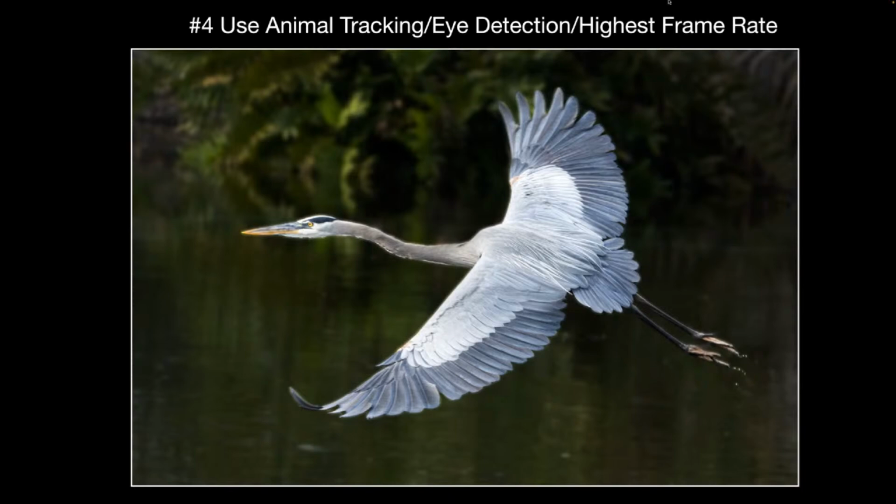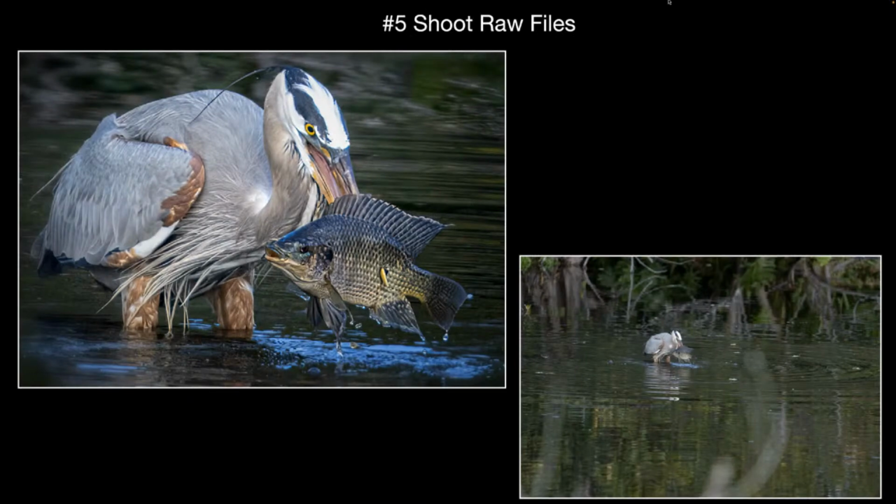Number 4, use animal tracking and eye detection and shoot at the highest frame rate. Another picture taken down in Wakodahatchee, which we call Wacko for short. And this great blue heron was just flying by me. And this is amazing today. Scott, we talked about this a few times. Animal tracking and eye detection. I think this is just amazing. And 30 frames per second. It's almost like cheating, wouldn't you say? Oh, yeah. It's crazy. It really is. It's a game changer.